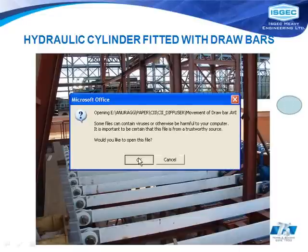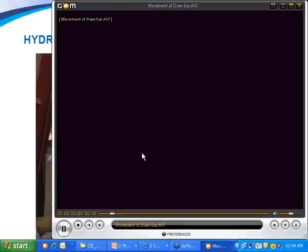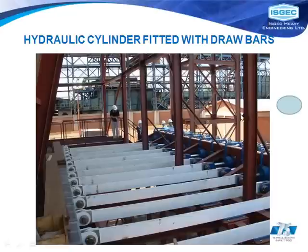Now you can see how it works. You can see from a video. This is very slowly taking it up, and this is going, you see, very fast back. So in a circuit of four, three are moving in the forward direction and the fourth one is going back like that. So this is about how these cylinders are going to move.